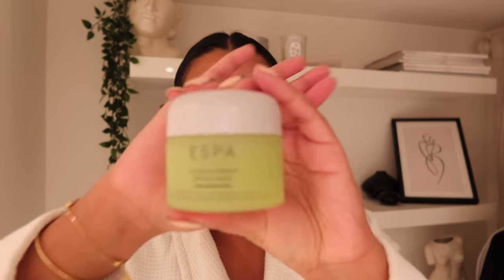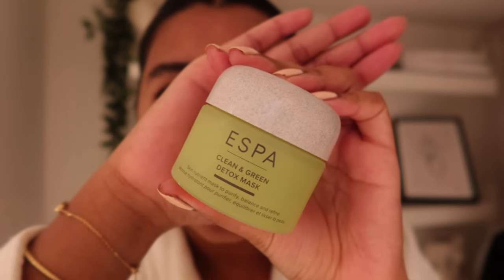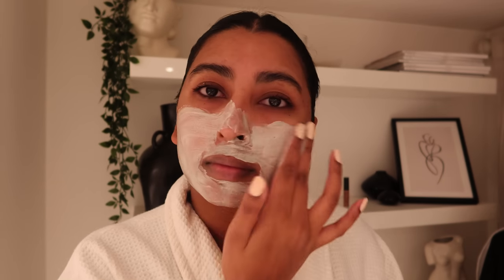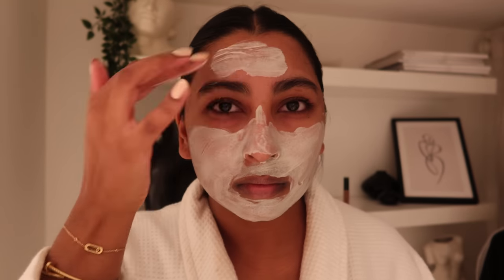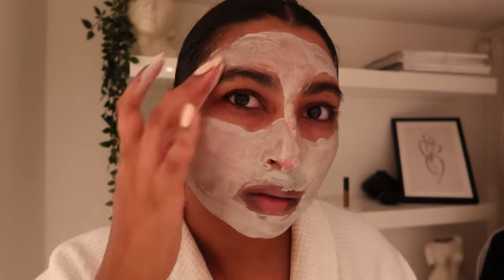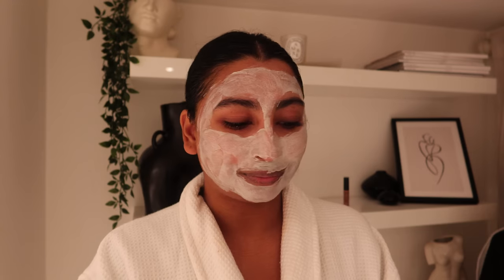Okay guys, so I have washed my face. I'm gonna go in with the face mask. This is the Esper Clean and Green detox mask, which is what I feel like I need, like a really purifying mask to suck out all the excess oils. Okay guys, that is it. I'm gonna sit on my phone for a bit, let this do its thing for like 10 minutes and then wash it off and go to bed.